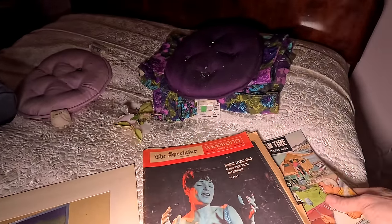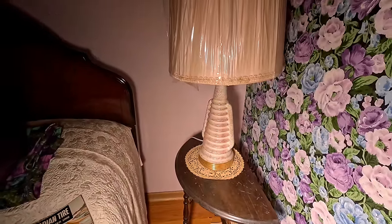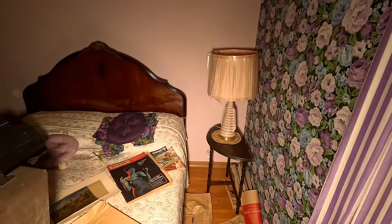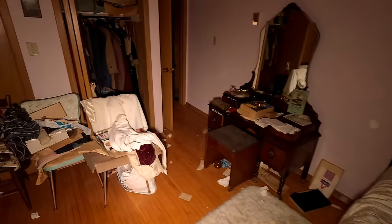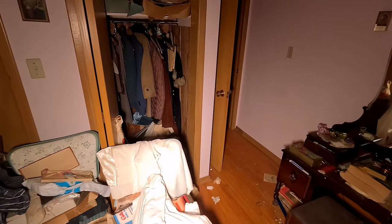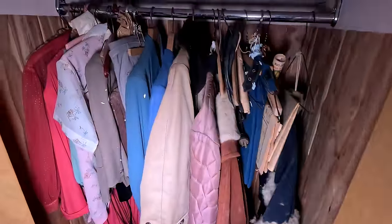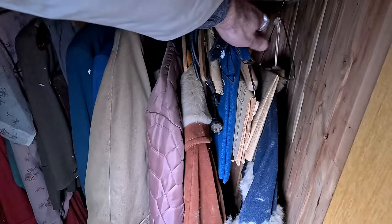We'll put it beside this lady in the Canadian Tire. The old school lamp, the old school flowers. I hope you're all noticing the details in here. Like even the curtains here match. That almost looks like it's ready to go to church stuff. Beautiful old clothes.